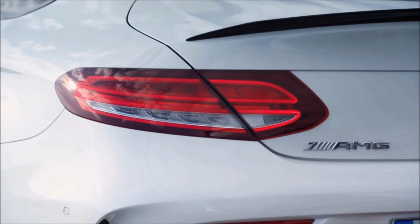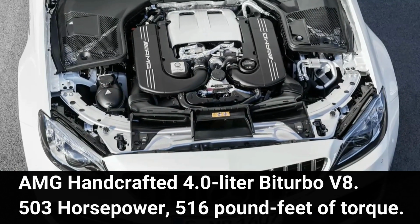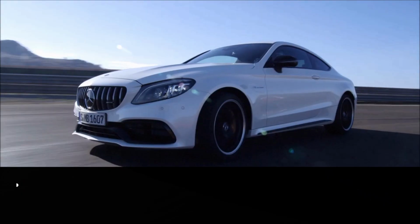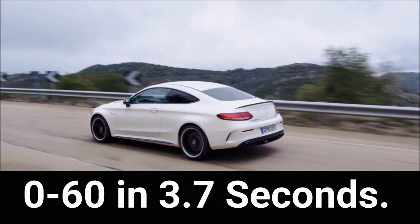The 2020 Mercedes AMG C63S Coupe is powered by an AMG handcrafted 4.0-liter biturbo V8, 503 horsepower, and 516 pound-feet of torque, paired with a 9-speed automatic transmission with rear-wheel drive, and can go from 0 to 60 in 3.7 seconds.